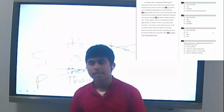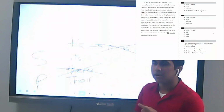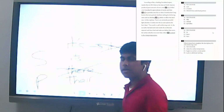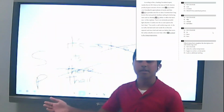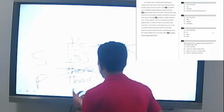Snow and ice. That is singular. So it's snow and ice limiting its ability to reflect the sun's rays. Not snow and ice limiting their ability. It's snow and ice limiting its ability, not snow and ice limiting their ability to do something. So our answer is its. And we keep going to the next question.